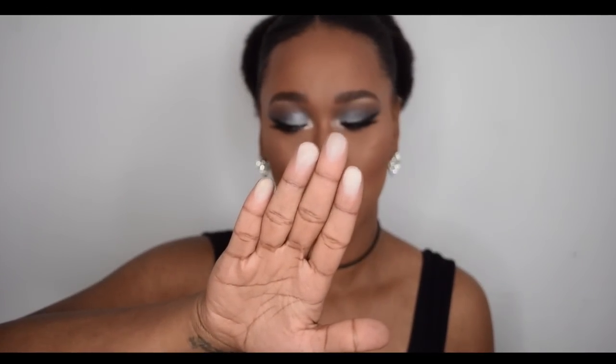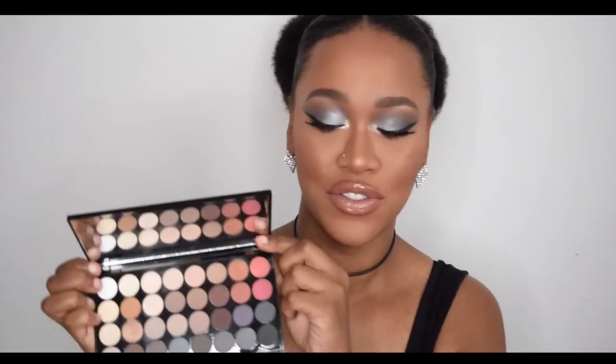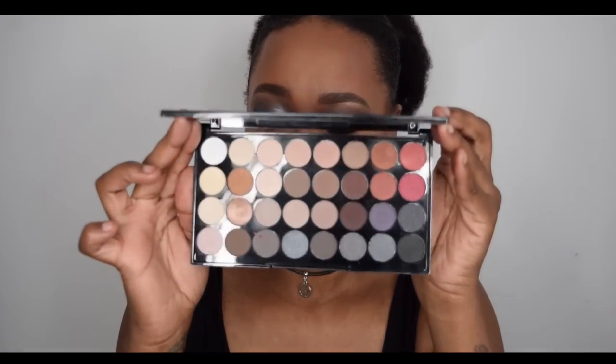Okay, so I just swatched 4 different shades. 4 different shades, look at that. It's the same white powder. This is what I mean about the 32 eyeshadows. I feel like it's just so many unnecessary colors. Like, the 4 that I swatched could have been left as one eyeshadow. There's just so many unnecessary pans.